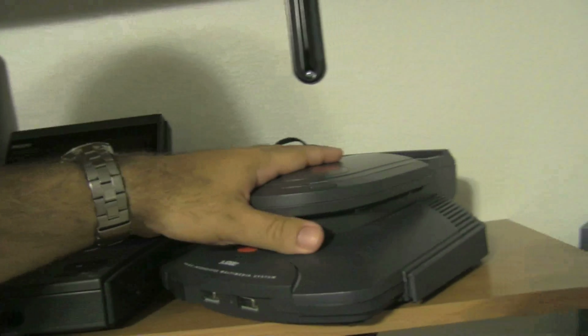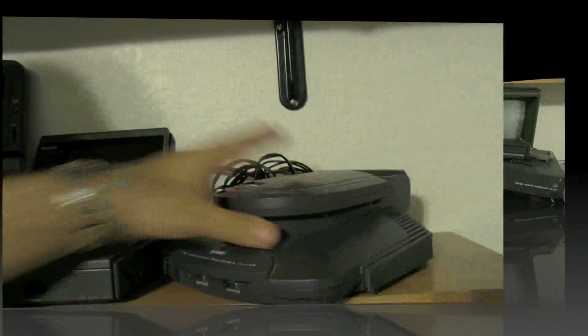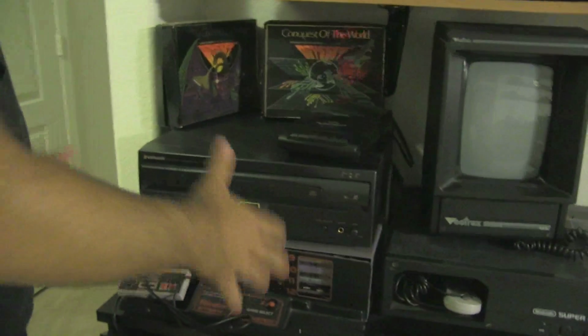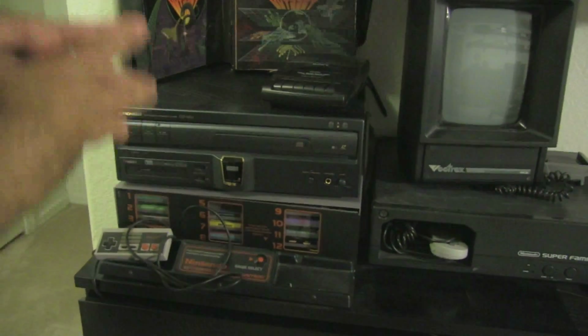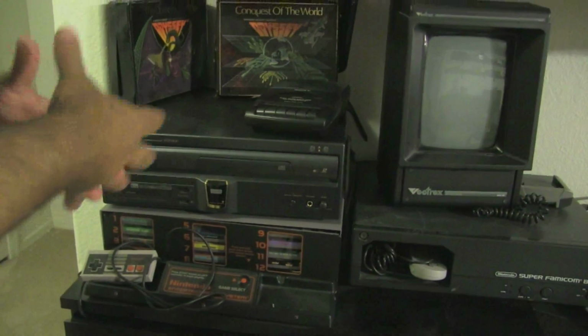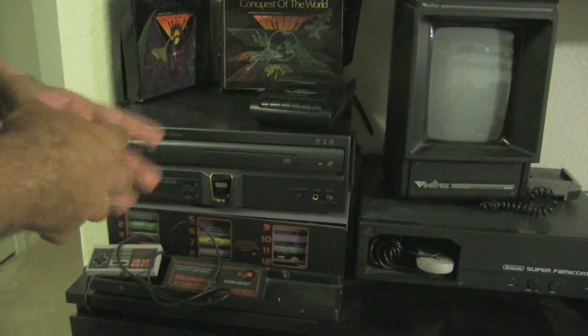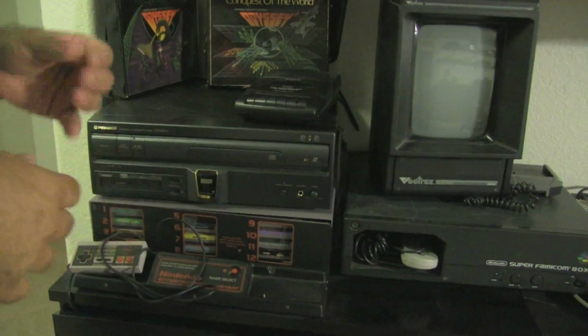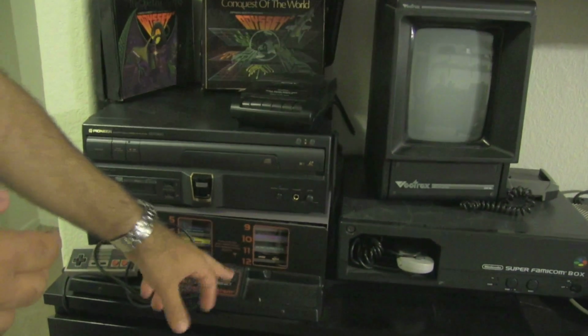The CD attachment is fairly rare, this one actually does work. Okay, what I have here, this is one of my favorite items in my collection. This is the Nintendo M82, this is displaying it. I remember going to the Nintendo store back in the day in the mall and testing out Nintendo games using this type of system. You can put in 12 Nintendo games and it will allow you to test out games. You can change the games there.